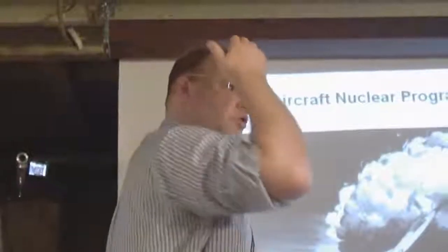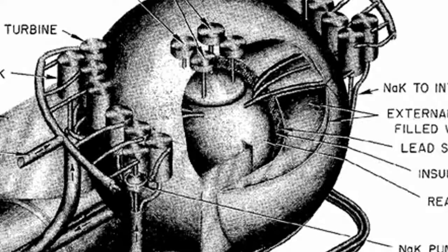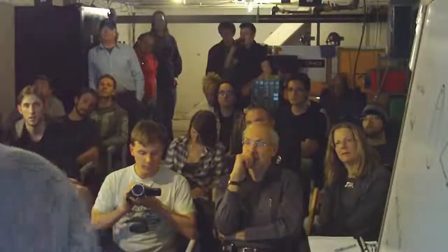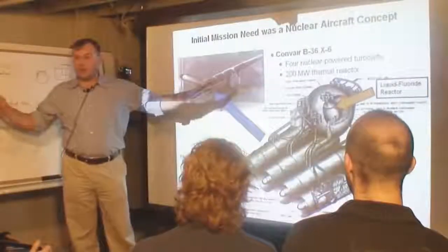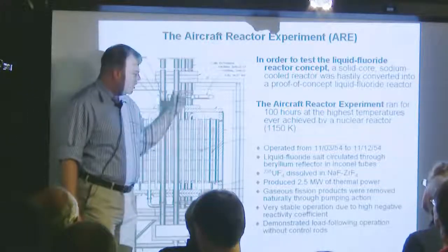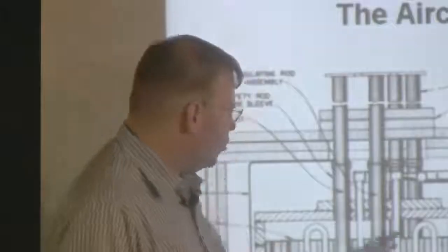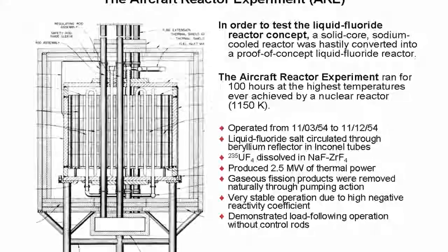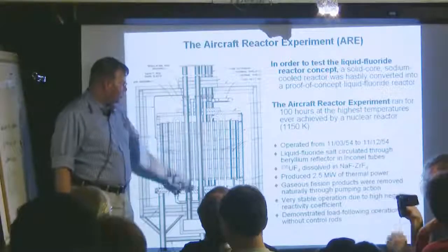It had to be forced into existence by requirements that were so difficult to achieve, and the nuclear airplane was that. So they began working on this high temperature reactor, and here was their notion. Remember, this was invented before we had ICBMs or anything like that. This was a doomsday weapon. If you're flying this thing to Russia, it's the end of the world. So they didn't even know what kind of reactor this would be, and they began working and came up with the molten salt concept. And they didn't know if it worked, so they built this proof of principle reactor called the aircraft reactor experiment. They circulated the liquid fluoride salt in these tubes to produce 2.5 megawatts of thermal power.